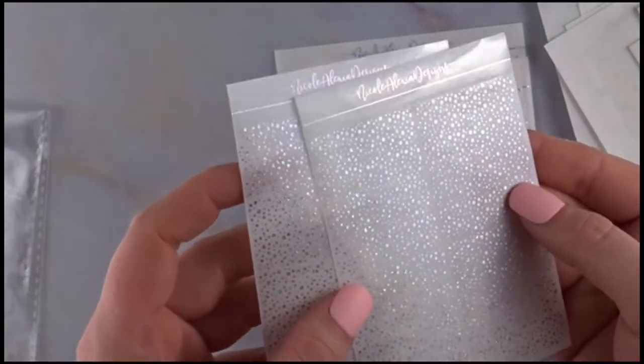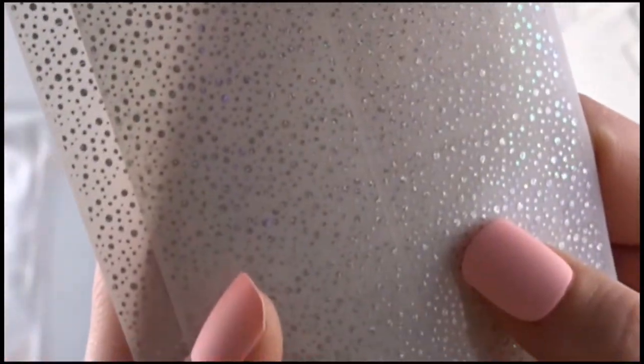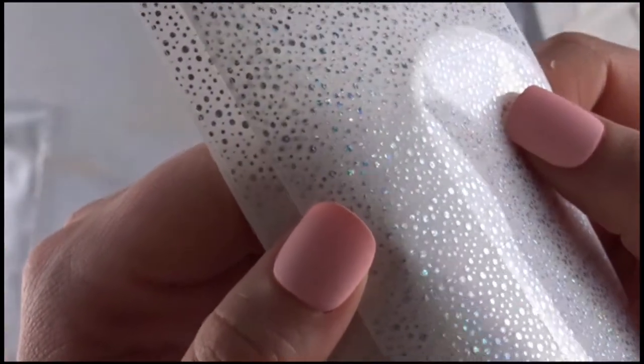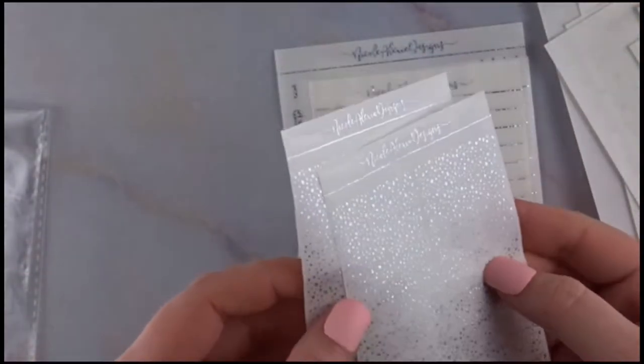And then this is the silver glitter hollow. So it does look like hollow, but when you look at it, it's just like the gold. I'm trying to see if it will show. You can see the glitter texture that you don't feel. So this is silver glitter hollow.